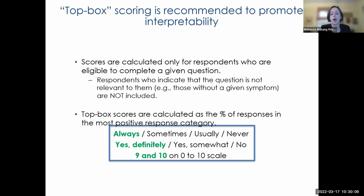We recommend using top box scoring to look at survey results. They reflect the percent of survey respondents who give the most favorable response. This top box approach has been used by many public reporting initiatives because it's intuitive and easily understood by many audiences. But of course, if your organization finds it useful to look at the full range of responses, for example, some like to look at the percent who give the worst responses to try to identify problems, of course, you're welcome to do so. Next slide.